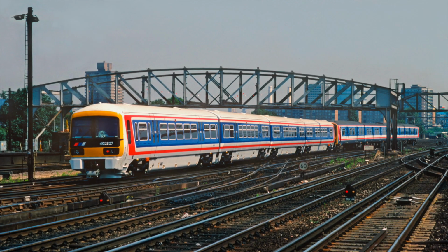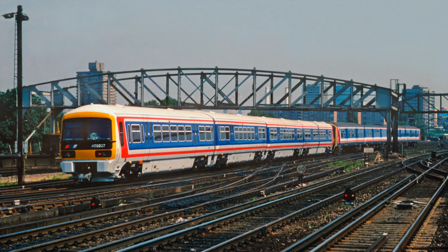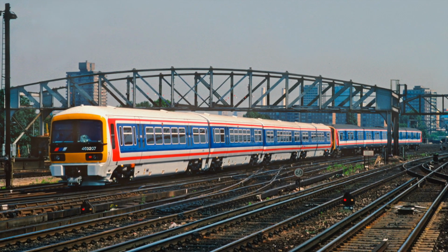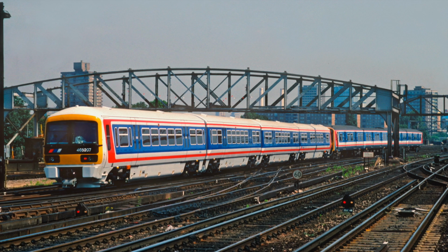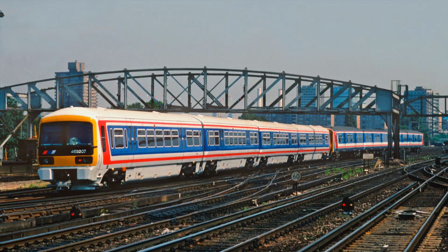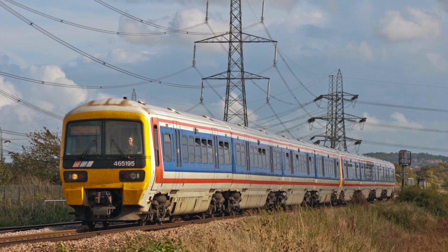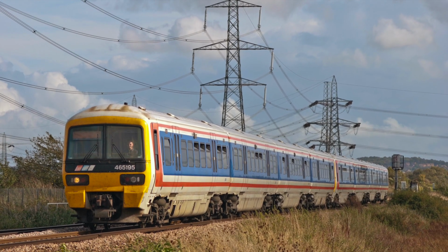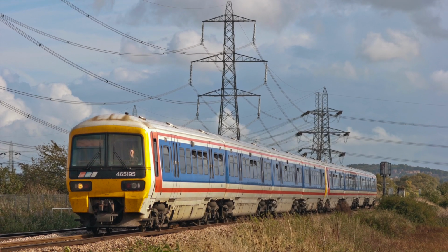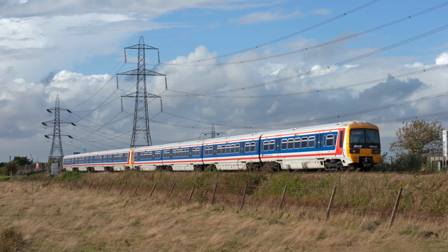The Class 465 and the Class 466 Networkers are electric multiple units operating over the third rail DC network in southern England. The Class 465s were built by Metro Cammell, British Rail Engineering Limited, BREL, and ABB Rail between 1991 and 1994, and replaced the Class 415 4EPB slam door units on the Southern. The first was delivered in December 1991 and carried Network South East livery and was branded as a Kent Link Networker.